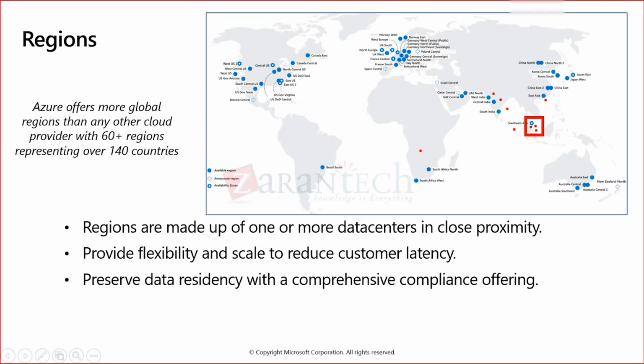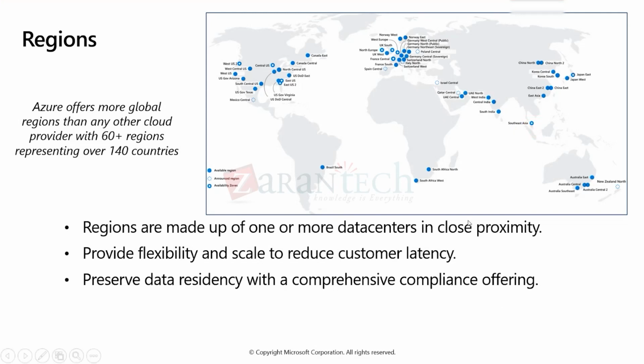And it is not like that for all the services you have to select the region. Many services are global services that are not region dependent. They are region independent. Make sense? Like Azure Active Directory is a region independent service.